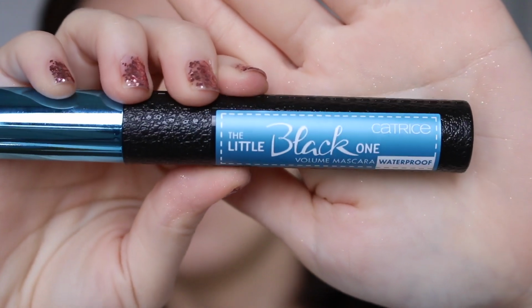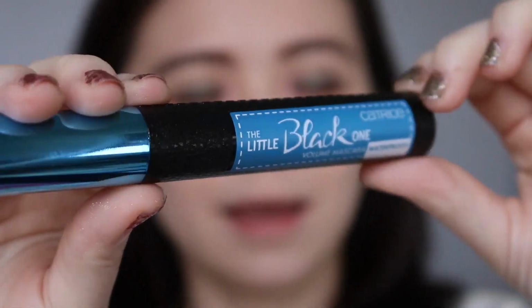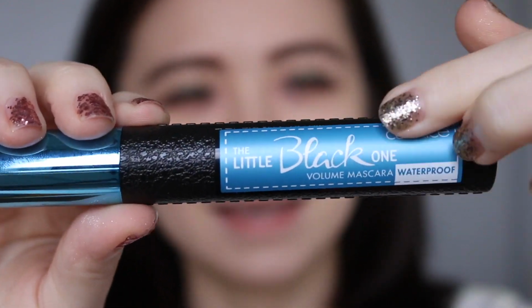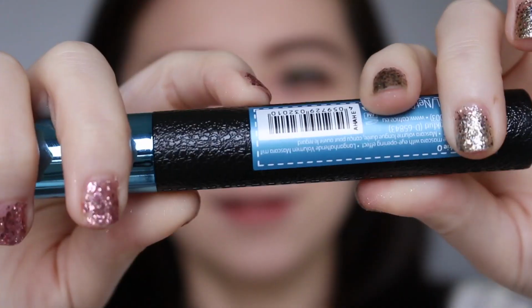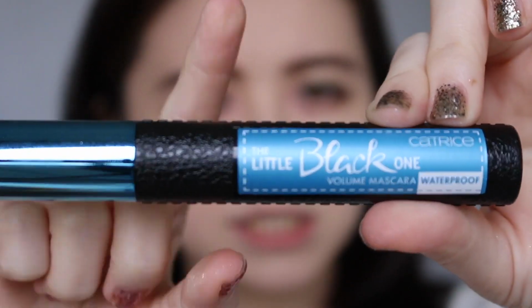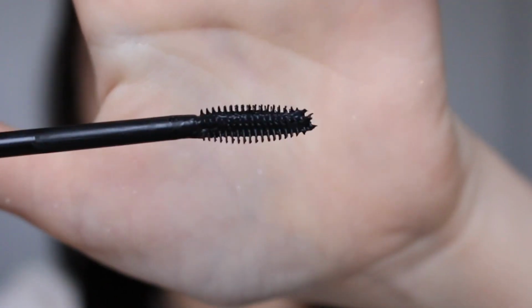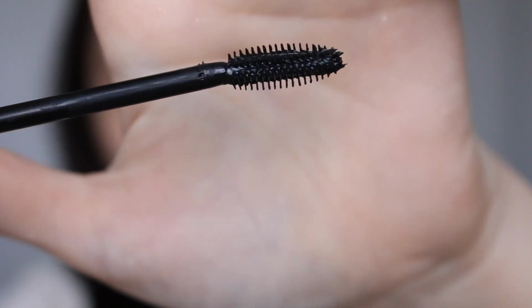It's time to move away from the eyeshadow and move on to the eyelashes. Little Black One Volume Mascara by Catrice. It's waterproof. This is a very nice package mascara. It's like a faux leather kind of look on the tube itself. And this color is 010. I think this is very Christmassy. So this is more like plastic kind of bristles.